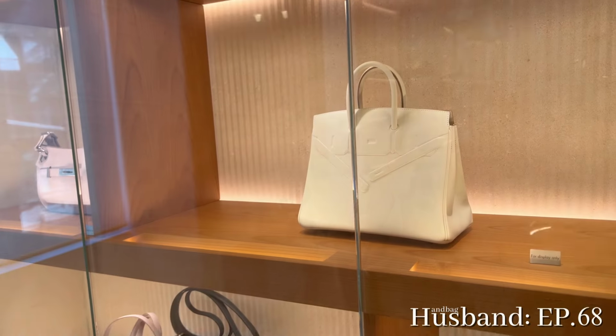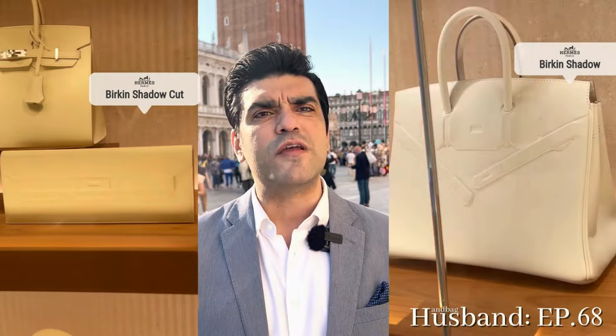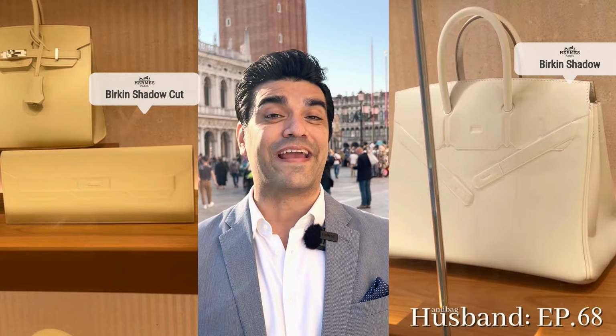All right, so to go from the bags that are interesting because they are large, and to move from the bags that are interesting because they are long, we're going to talk about another one that I'm always struck by, and again, it's not my style per se, because it just looks a little funky. It looks like a Ninja Turtles belt to me. There's actually two of them, the Birkin Shadow. So it just has the imprint of the notorious Birkin outline on there, as well as the Birkin Shadow Cut, and both of them are in white. And the normal Birkin has palladium hardware. Creamish, yeah, like a 70s white color to it.